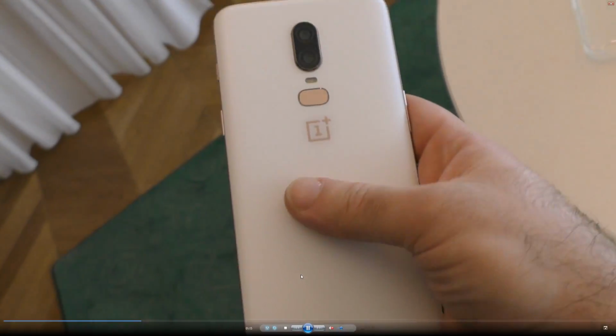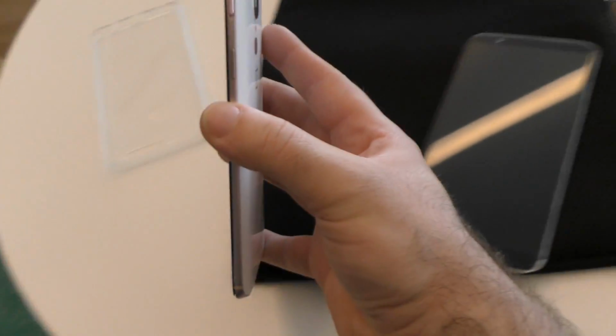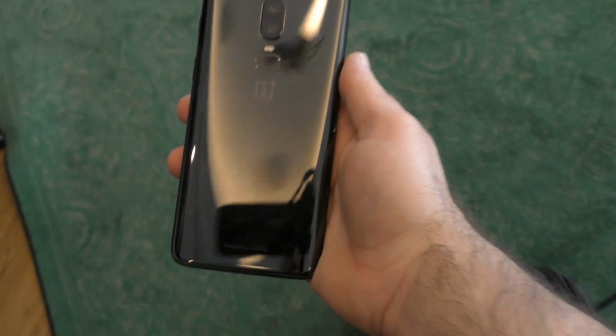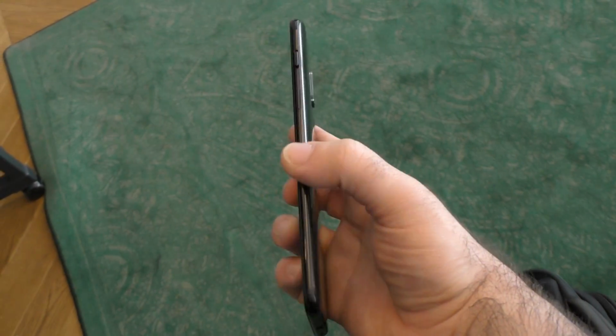And I would say, yeah, that is okay. I would still prefer a dual speaker system. It's not as good as on the S9 or something like that, but I never had a problem with the one on the 5T, and I think it's absolutely good enough. The software is still Oxygen OS, now with the gestures, if you have seen them maybe on the OnePlus 5T already. You get that option to hide the notch and so on.